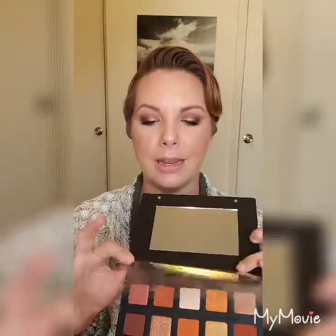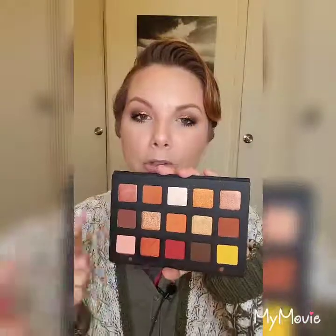Okay. Next, we have the Natasha Denona Sunset Palette. If you guys know me, you know that these color schemes are right up my alley. It's got a nice mirror. It's got the middle piece that has the names, and then it also blocks the mirror. It does fold all the way back. I don't know about you, but I really appreciate that in a palette. These colors are absolutely amazing.